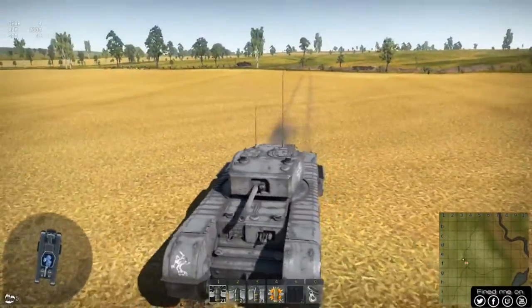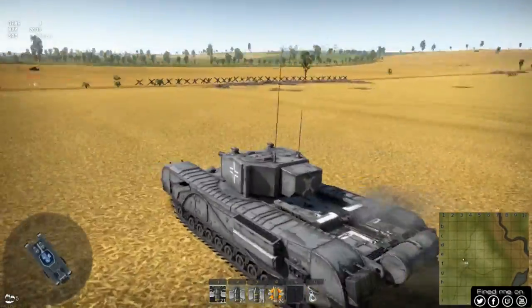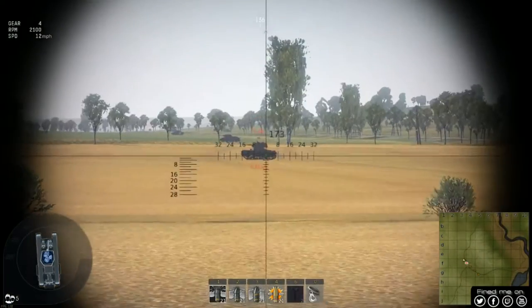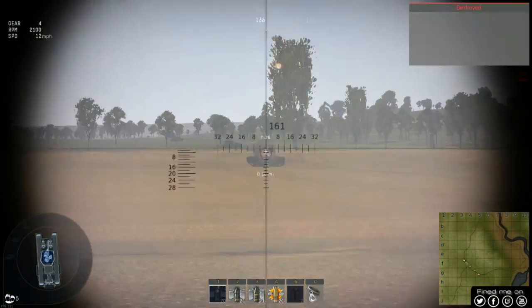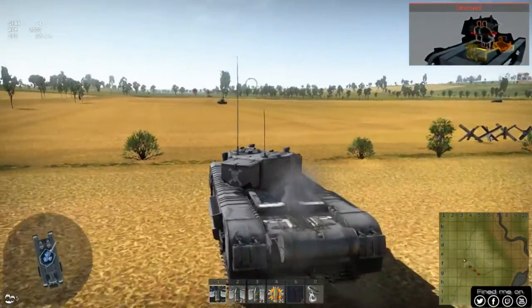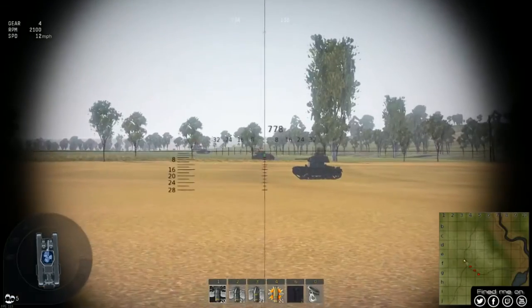So it looks like on this level of terrain, the gearbox is locked at the fourth gear, which is 12 miles per hour. How's the shooting on the move? Pretty accurate shooting on the move. Again, let's see.